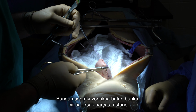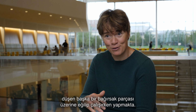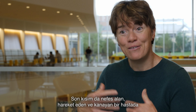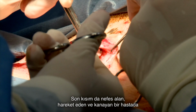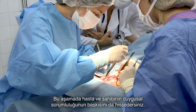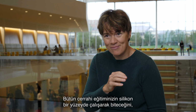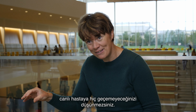And then the next challenge after that becomes how do I do those things while working down and inside with another piece of bowel trying to flop on top of the piece of bowel I'm working on. And then to learn that skill set, you need an actual full dog. And then the final part of it becomes how do I learn to do that with a patient that's breathing and moving and bleeding, where I feel the pressure of emotional responsibility to the patient and the owner to perform optimally. And for that, you then need a live patient. And you would never think that your entire surgical training could be accomplished on a silicone pad, but you would never begin with the live patient.